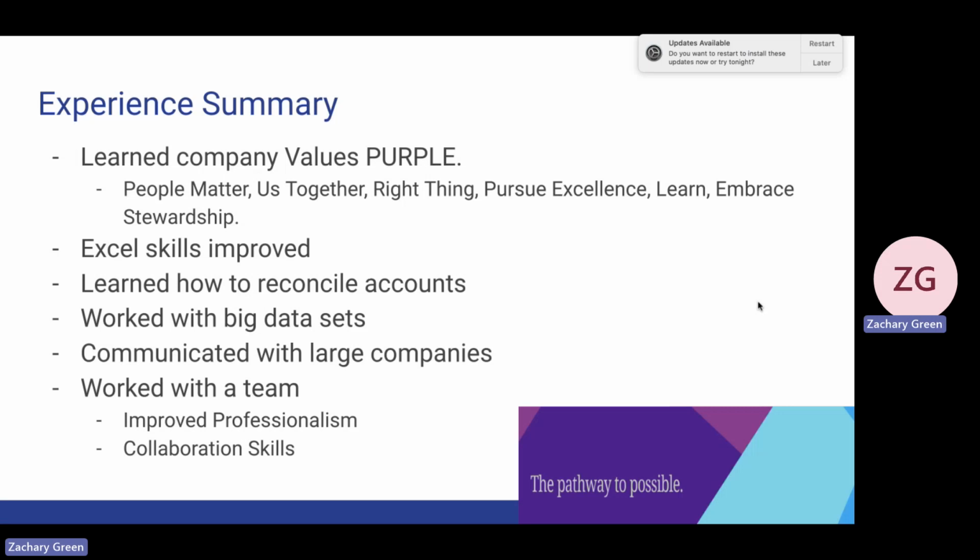And then communicating with large companies, getting these communication skills from communicating with the accounts payable teams of these companies, is great. It's great experience. It improves my professionalism and the skills I need to succeed in my future.